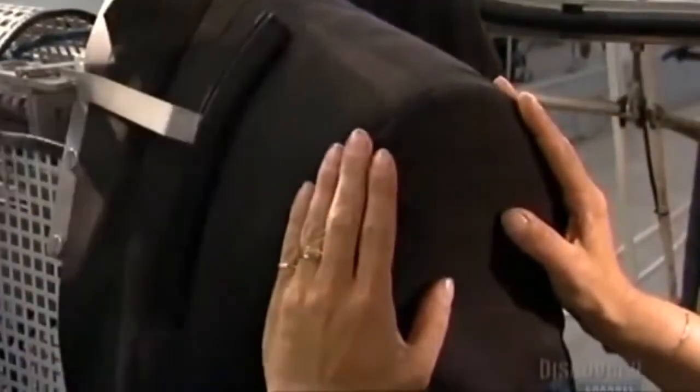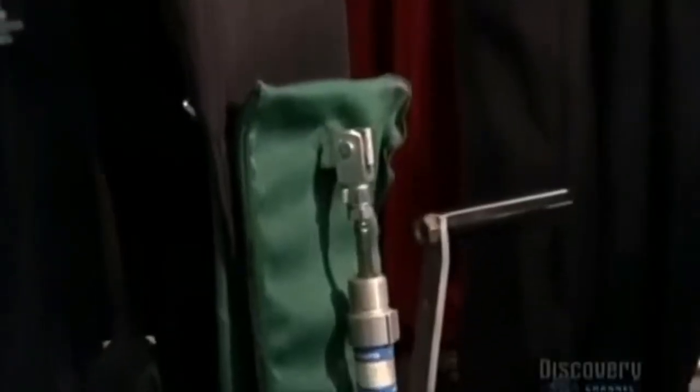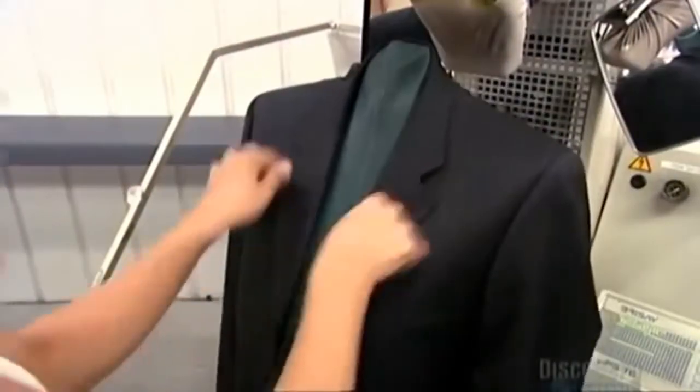Now things are about to get really steamy. Another jacket is on another mannequin, and a worker clamps down the sleeves. A big steam bag made of porous vinyl swings in, wafting steam onto the front of the jacket. At the same time, hoses pipe steam into the porous mannequin cavity, so this jacket gets a steam press from both sides. This machine is a collar master.